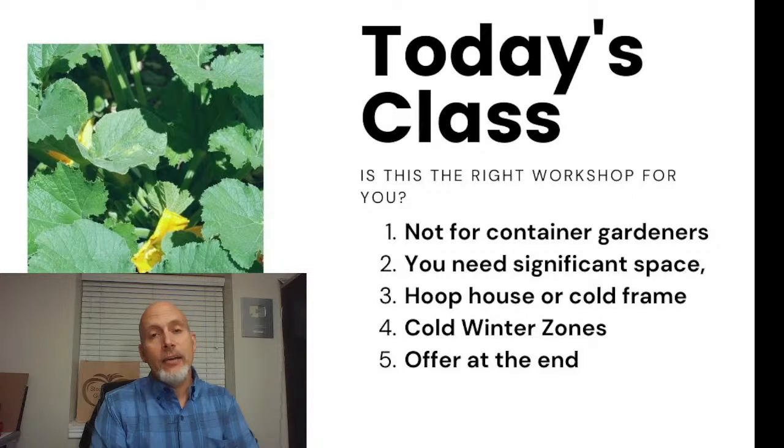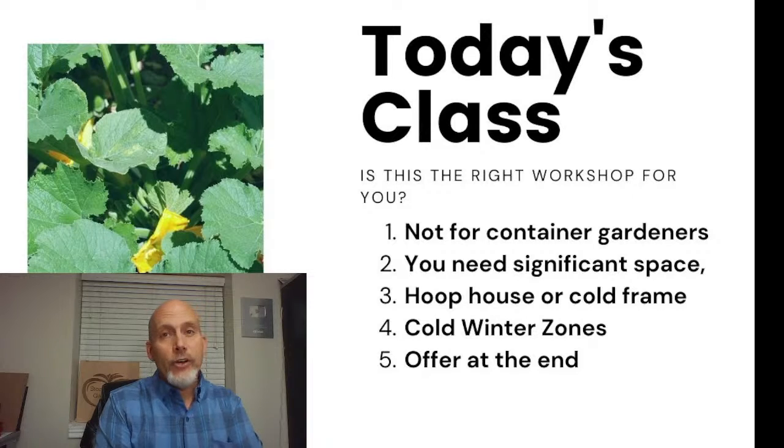Most of what I'm going to be talking about today is not for container gardeners, unless you live in like zone 8 or above. The stuff that I talk about today will help if you live in zone 8 and you're growing in containers. But those of you that live in the colder areas where it gets really cold are going to have a hard time growing in containers because those containers freeze so quickly and so hard during the wintertime that it's a little bit tougher. We need to have a little bit more volume and bulk to our planting.